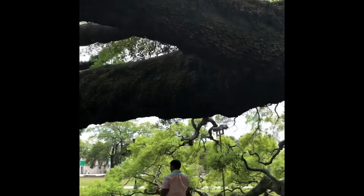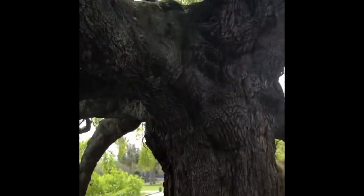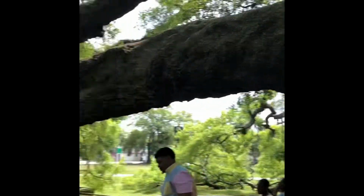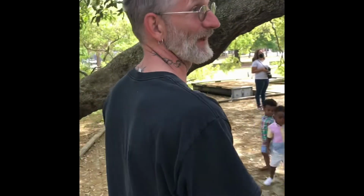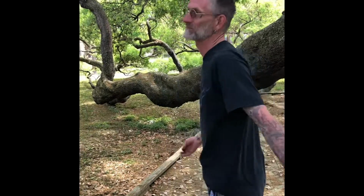Now, what part of Florida is this in, baby? This is in Jacksonville, Florida. Downtown Jacksonville, Florida. Right off of Presidential? US 1, downtown Jacksonville. Okay. We drove here, guys, just to see this tree.